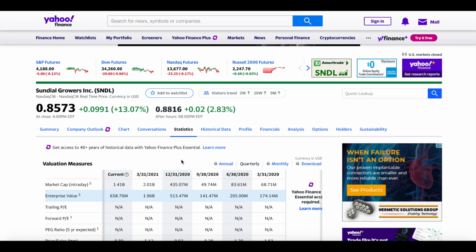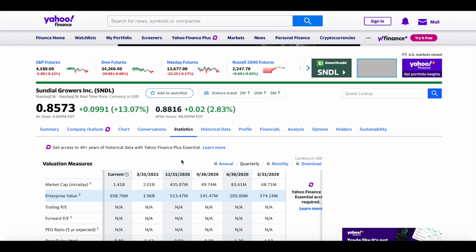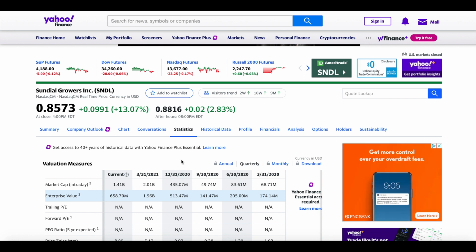Now, I want to talk a little bit about some of the things that I've looked at with Sundial: some things to be happy about and some things I'm still a little bit concerned about. Looking at some of their statistics, there are some things that kind of bother me, but at the same time, there is a lot to be happy about. So let's take a look here at valuation measures.